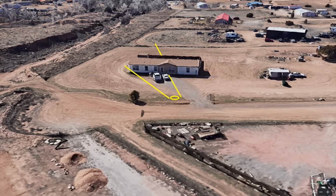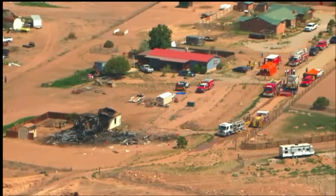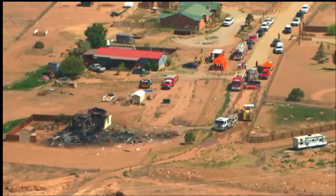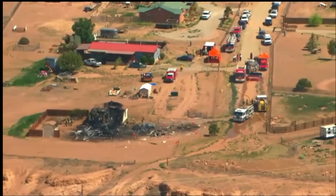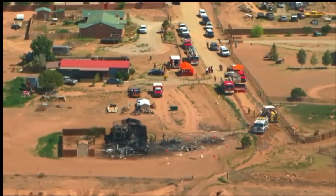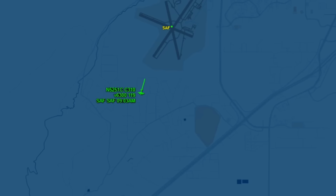Notice that the wreckage path is almost opposite of runway heading. That wasn't the direction he was coming from. That indicates a heavy left wing down, half turn spin, got it going almost the opposite direction before impact. Here's the FlightAware track. I'll show this to you in real time here as it goes. This is where FlightAware shows that the airplane went.